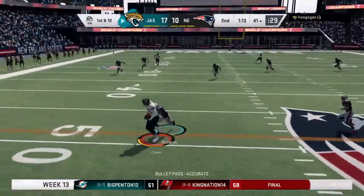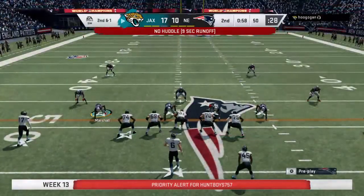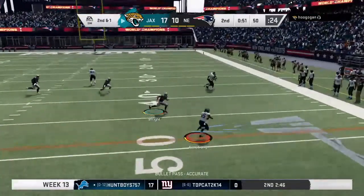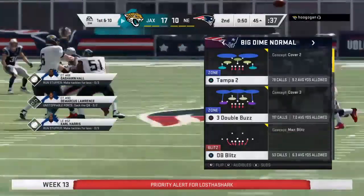That is caught by Josh Oliver, the former San Jose State Spartan. And this will leave him a yard short. Nice pickup of 9 yards on first down. 2nd and 1. Looking for his running back, and he's got him. And he's out of bounds as he gets this down to the 45.